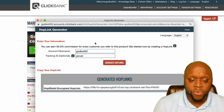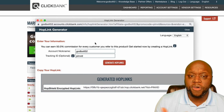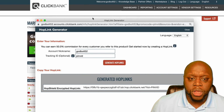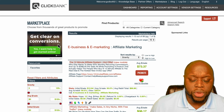The reason why you may want to consider doing this is because people can be turned off by this URL. It can look scammy, it can look spammy. People are expecting to go to the 12-minute affiliate system and they're being taken to F3, FB, 1Z, whatever. What you'd want to do is possibly copy and paste this into bit.ly or another link shortener and then get the shortened URL. For the purpose of this video, it doesn't really matter what you do at that step.